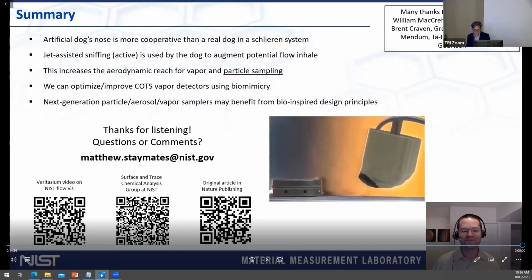Okay, and last question. Does the inside of the 3D printed dog nose include the turbinates? And is that necessary for the dog sniffing? Another good question. Our model did not, because of the previous work done by my buddy Brent Craven. Everyone should search Brent Craven dog's nose, and you'll find these papers are fantastic. They look at the CFD inside of the olfactory regions. But we were interested in understanding the external aerodynamics, what's happening outside of the dog's nose.